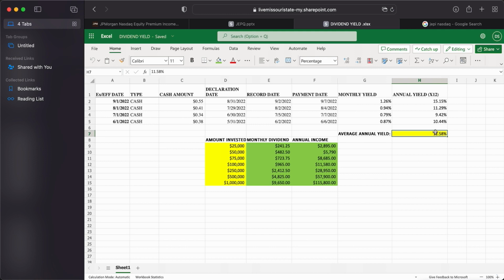So we can simply take this number and multiply it by the amount invested and then divide it by 12 if you want to find the monthly dividend amount, or if you just want to find the annual income amount, you just multiply it by the annual average dividend yield. So you have $25,000 multiplied by that number. You'll see that we have $241.25, and then we have $2,895 in annual income. If you're talking $50,000, you simply double it, $482.50, and then $5,790 in annual income. And then you have $75,000, then you're looking at $723.75 per month, or $8,685 in annual income per year.